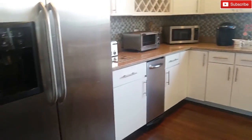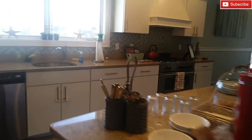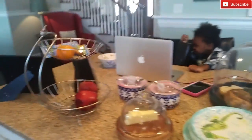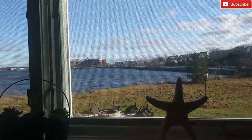Fridge first. Kitchen. We have Clary, Henley. Henley, say hi. Say hi, Lily. He's eating. This is the breakfast layout. Look at this view. Nice. Lily.